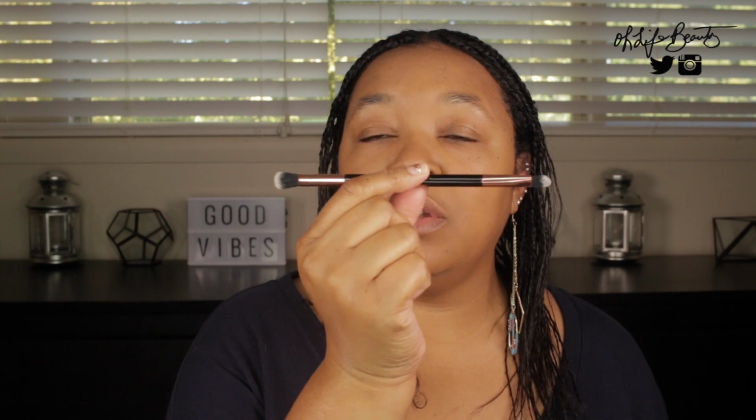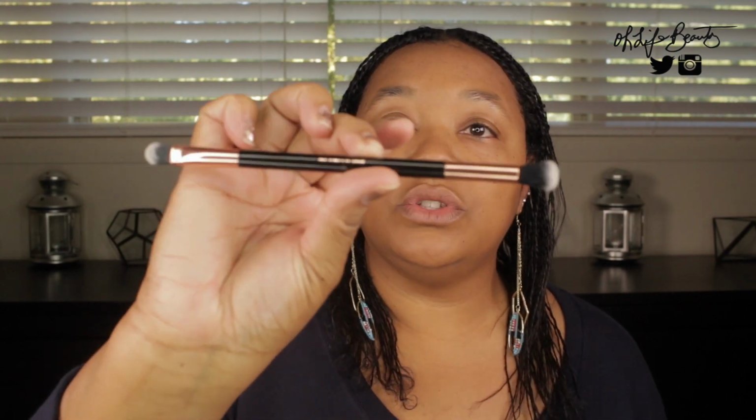So this is the cover sheet. And then basically you have all your shadows here. And it's a pretty decent size. It comes with a double-ended blending brush and a shader brush on the two ends. So I'll show it to you up close. So it looks like that.